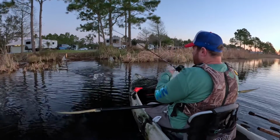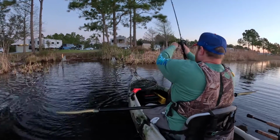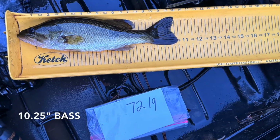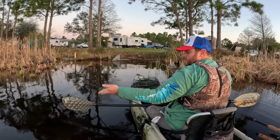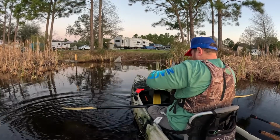Alright, doesn't feel tremendously sizable, but it is the first fish and it's early, so that is a good way to start the morning, get some momentum going. Let's get him on the board, see how long he is. 10 1/4, so he does make the 10-inch mark, but not by much. Let's get him back in the water and get back to it.